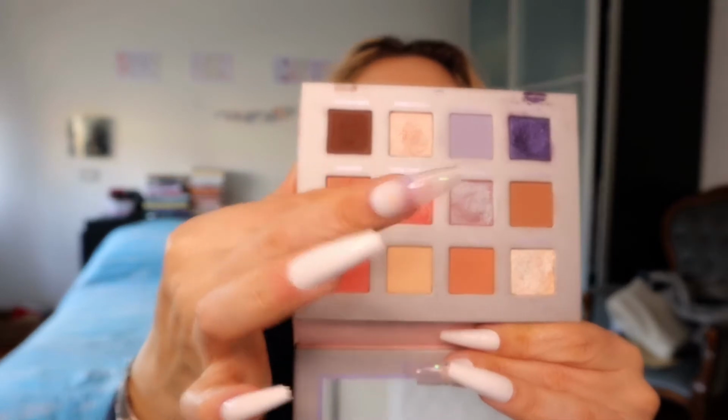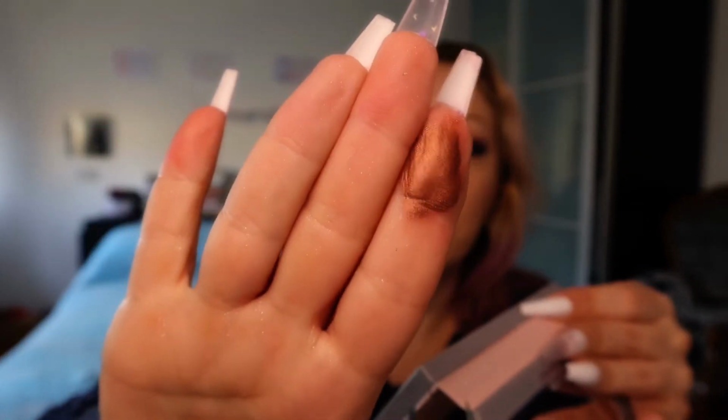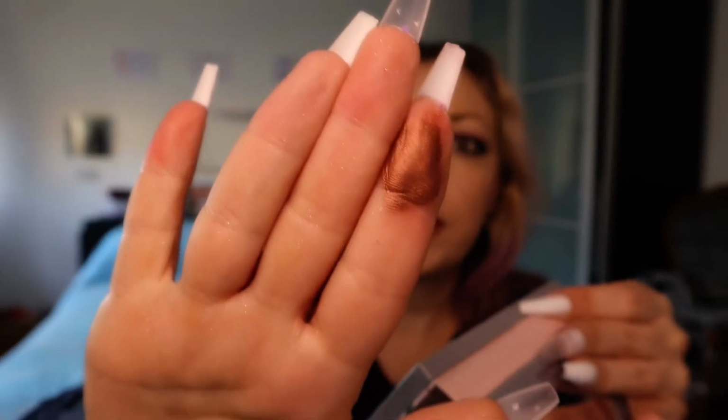The palette has also this Garçon. I will show you this one because it's a particular shade. It's a brown bronzy shade, warm, but it's very nice. It pairs quite well with the other shades inside the palette. So this is a very good palette for me.